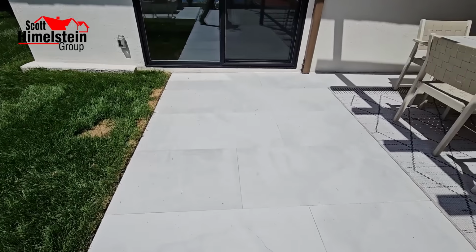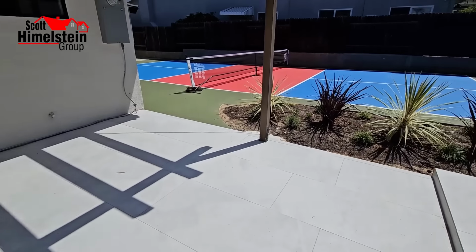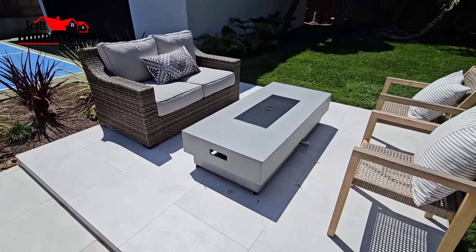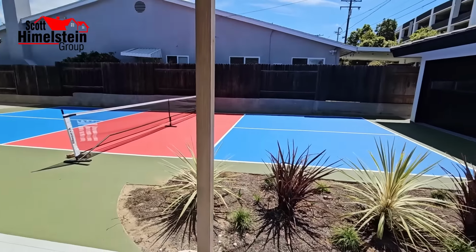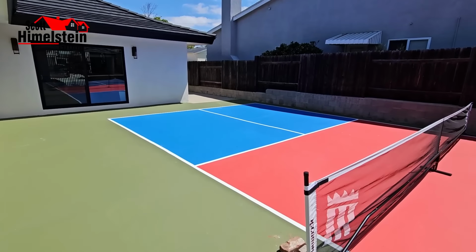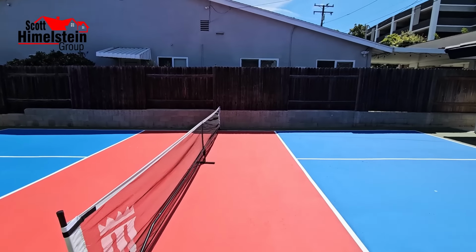You got the designer tile on your patio, and then coming up over here, you'll step up. You got this nice gas fireplace and sitting area as well, in addition to your garage. So let me know what you think of this backyard. And again, I think the biggest attraction is going to be your pickleball court.